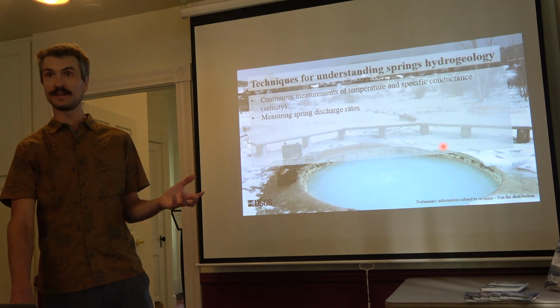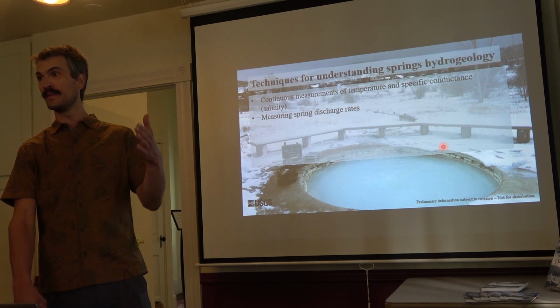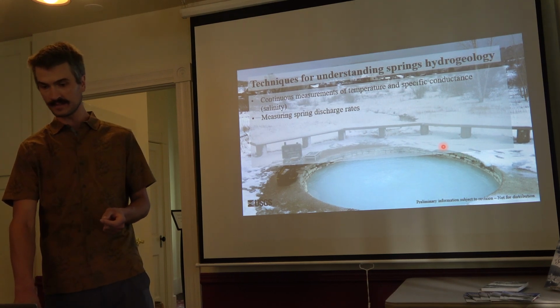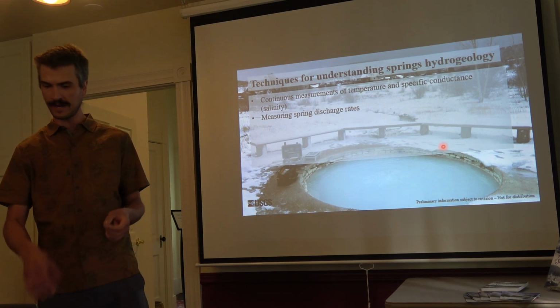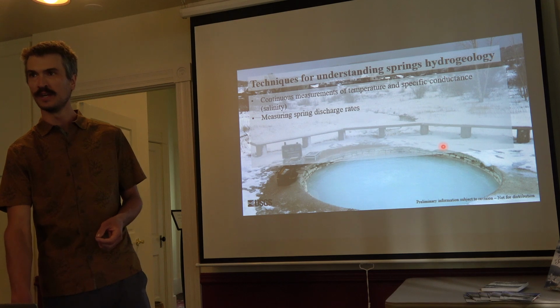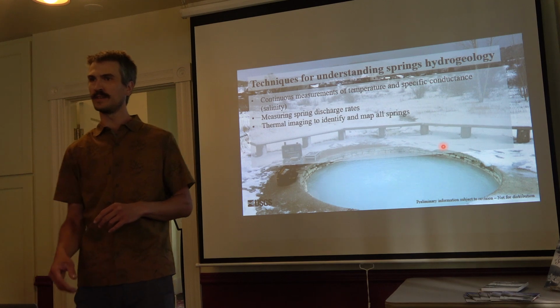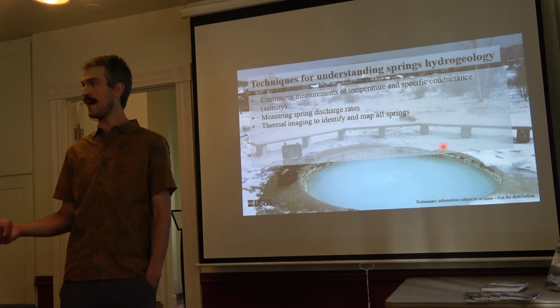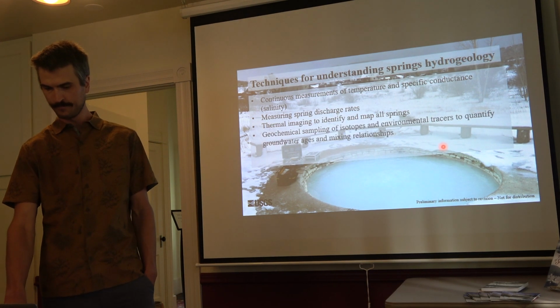I just actually decommissioned the last one this morning. So we had about 3 years of hourly measurements from those sites. We measured the discharge rates, how much water is coming out of the springs. That's a good indication of the health of the spring. We use thermal imaging to identify and map all the springs, including very small springs along the Yampa River.